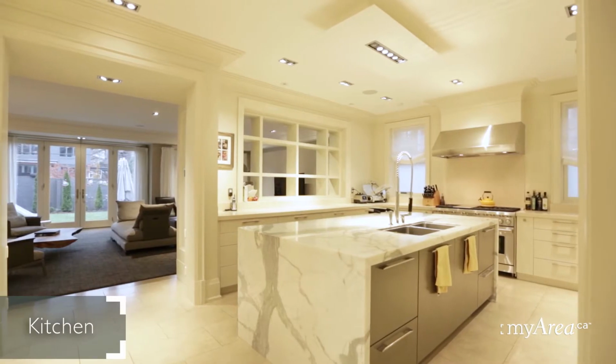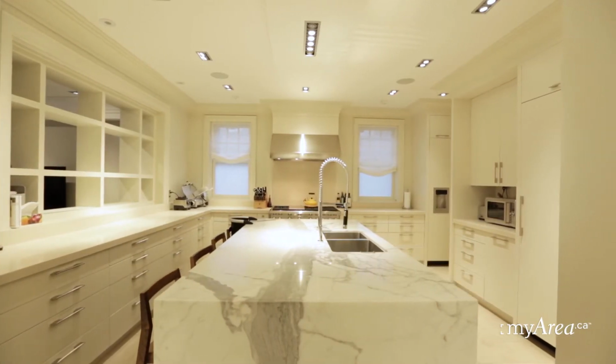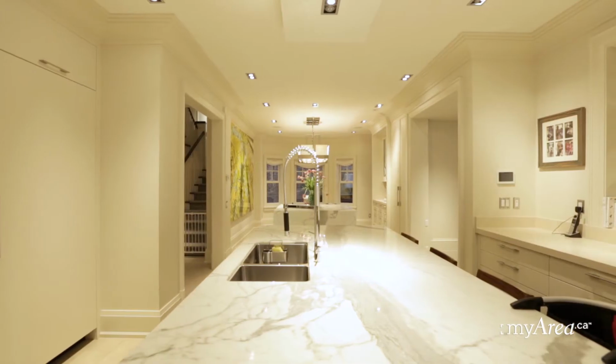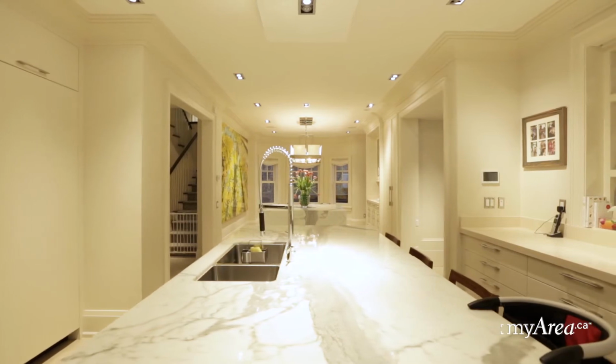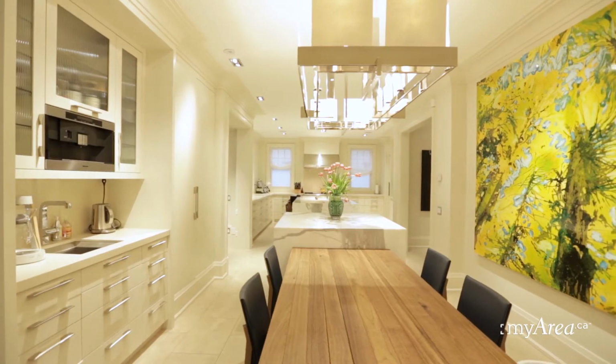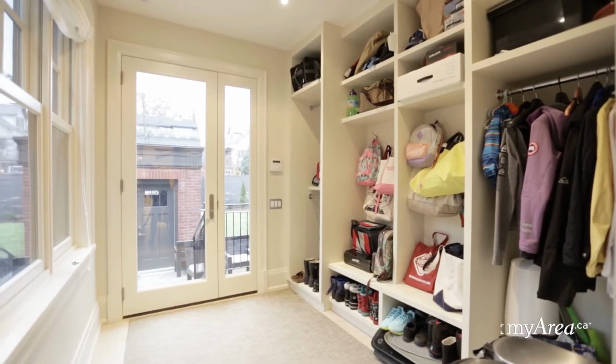The state-of-the-art Neff kitchen is the beating heart of the main floor with no less than two impressive waterfall bookend marble center islands, a staggering array of top-of-the-line appliances by Miele and Wolf, and enough space to prepare a dozen gourmet feasts at the same time. There's also an adjacent mudroom and powder room.